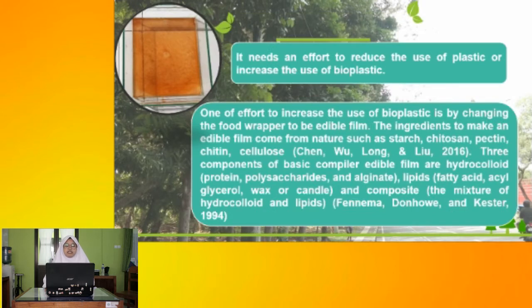Furthermore, it needs an effort to reduce the use of plastic or increase the use of bioplastic. One effort to increase the use of bioplastic is by changing the food wrapper to be edible film. The ingredients to make an edible film come from nature, such as starch, chitosan, pectin, chitin, and cellulose. Three basic components of edible film are hydrocolloid, lipids, and composite.